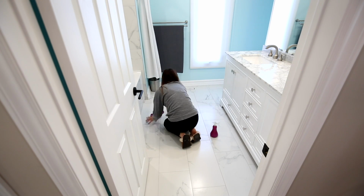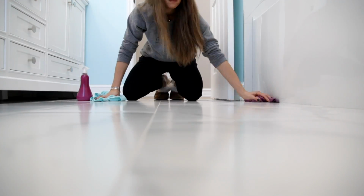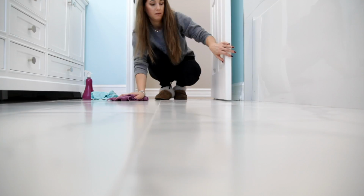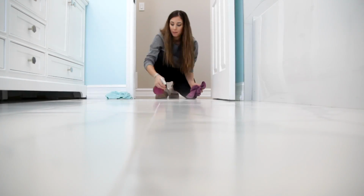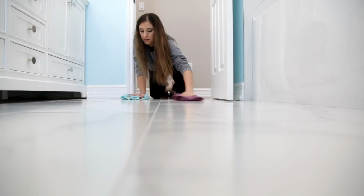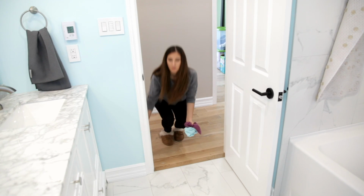Now you might say, well, why wouldn't you just mop? Truthfully, I could, but then I'd have to bring an extra cleaning tool, and this is just so easy and efficient. I also like that I don't have to sweep or vacuum. This not only gets up any dirt on the floor and stains, but it also gets hair. And that is the biggest challenge for me in the bathroom. Okay, all done.